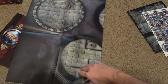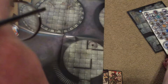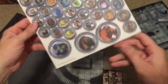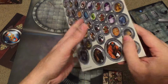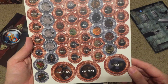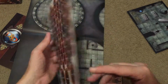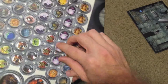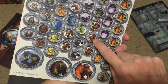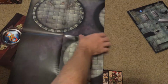But you can see all these interesting locations. And, oh, look. I forgot about this. Here's the tokens you can punch out. Although I sure don't see a red dragon here. I do not see a red dragon. And I do not see... There's a kobold. So there's the little kobolds that you could put.